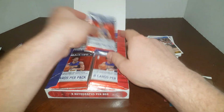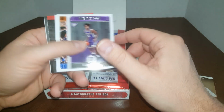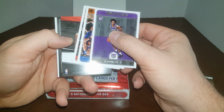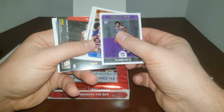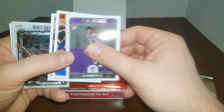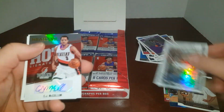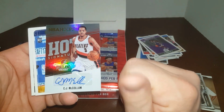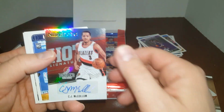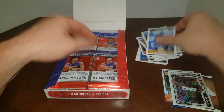At the end of this video, we'll go through and see if we got any redbacks. In the last video I got one and had no idea what it was, and then I realized it's just a short print. So, looks like we possibly got a C.J. McCollum autograph here. Didn't mean to spoil that, but I did. So, De'Aaron Fox. And there it is. Not a horrible autograph.